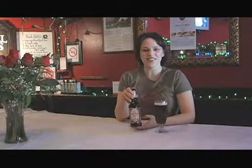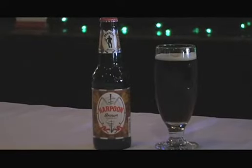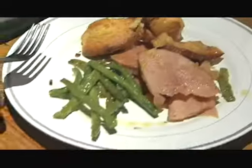For my third course, I've chosen Harpoon Brown to be paired with spice-crusted maple mustard ham. The reason I chose this pairing is that sometimes like goes with like, and I wanted to draw out the caramel essence of the beer and the sweet maple essence of the ham.